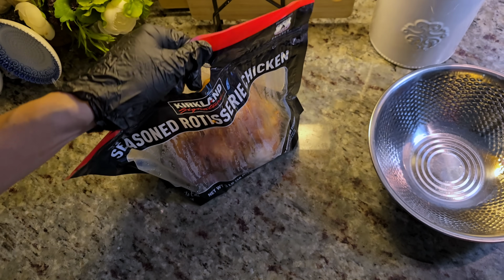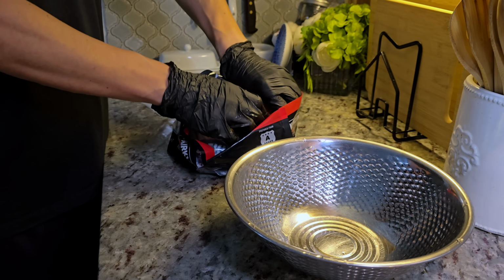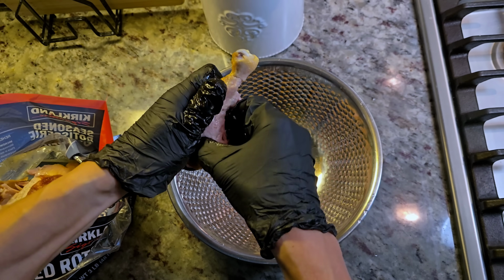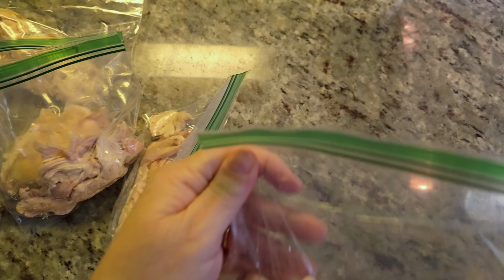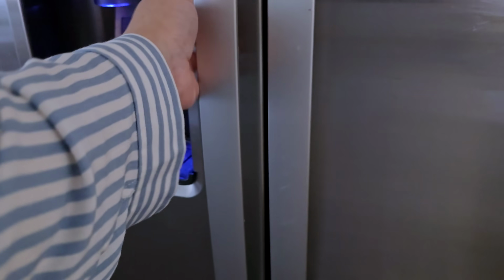So now we're going to meal prep the chicken. This rotisserie chicken will yield maybe like 1.5 to 2 pounds of shredded chicken. On this particular one, someone already ate the chicken breast, so we're going to divide it around 3 ounces per little baggie to meal prep it. We got 8. Okay.